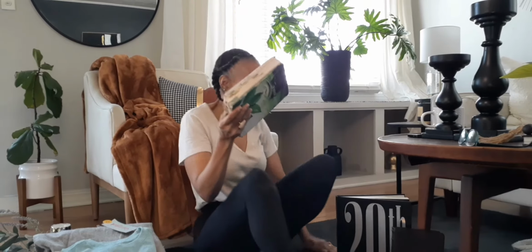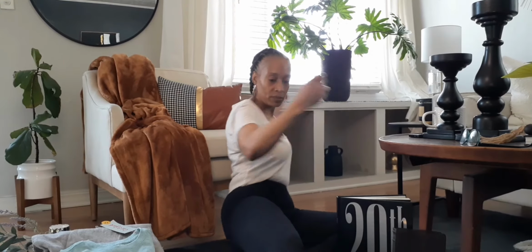I just love this. It's so compact. The lettering is bold, and I can see it. So yeah, those are the 2 books that I got from Goodwill. I also got, hold on guys, let me get this back. Okay, we're going to go ahead and get ready for the bins.